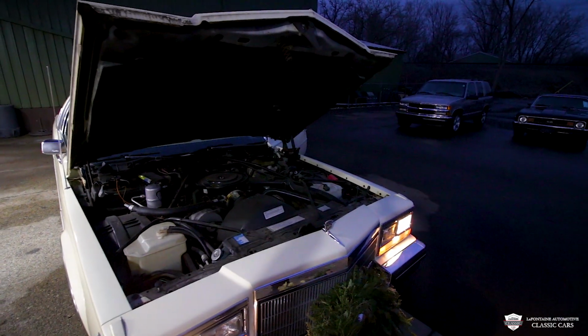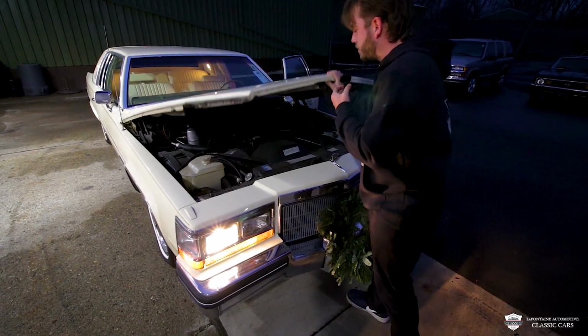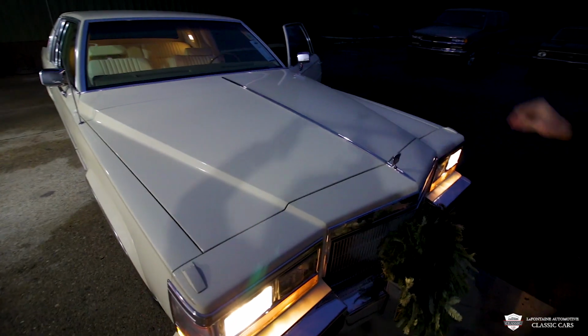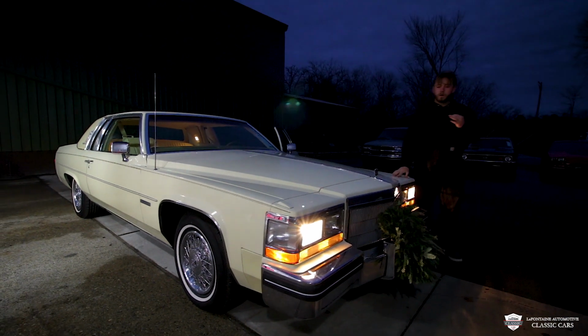All right, and we'll show you this hood closing up now. Just a very smooth running motor. Tight like a glove. That fitment everywhere is just like it was new because, again, only 12,000 miles.